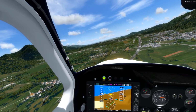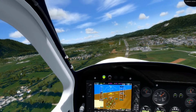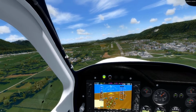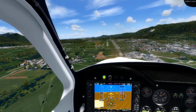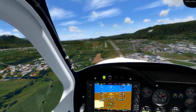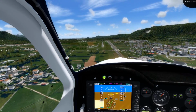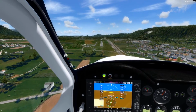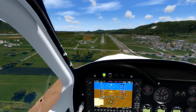Here we are on final. We should reduce the speed a bit more, and on the right you can now see the city of Radovljica, and in between the runway and the city of Radovljica there is the highway. We're right now on the final for the runway at Lesce-Bled, and we're lowering the flaps to the full position again. We're a bit fast, but I think we'll make it.